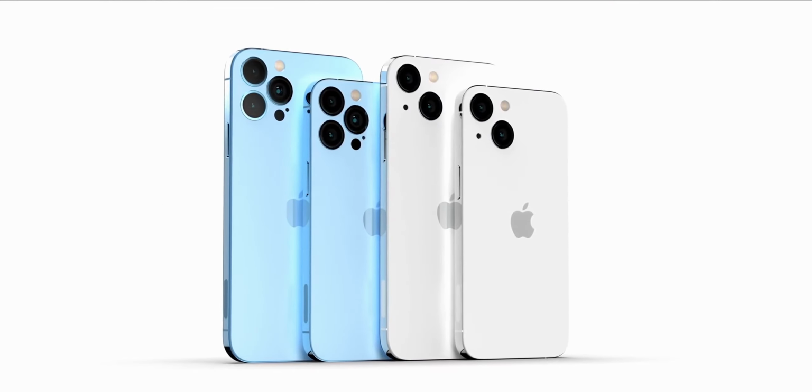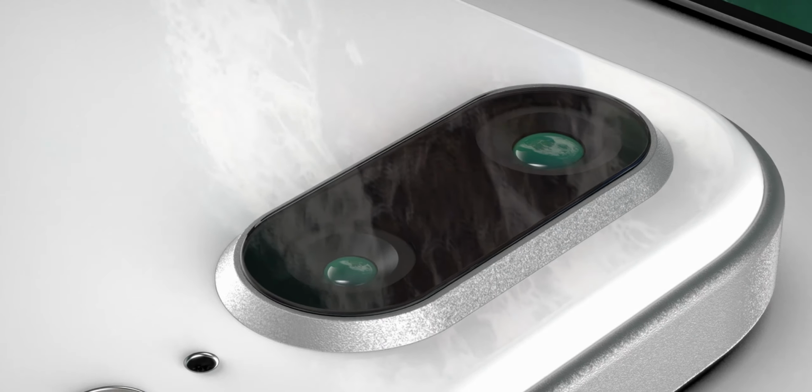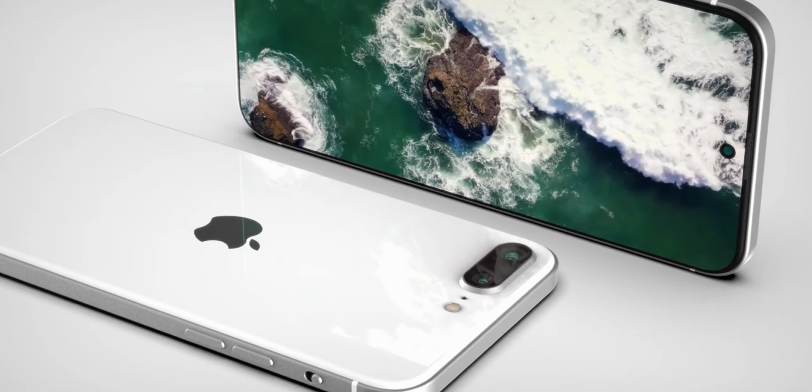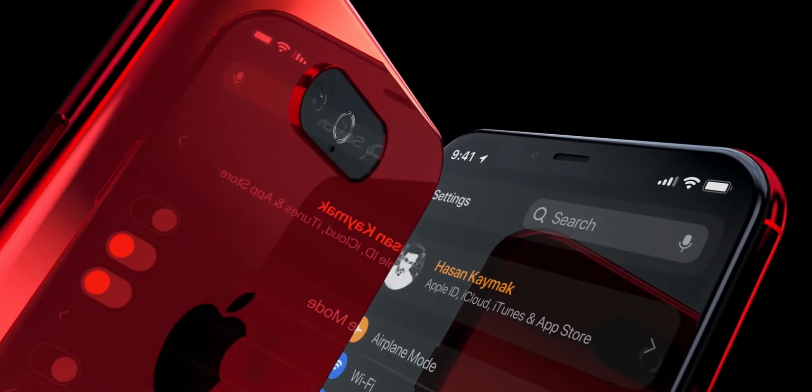I'm expecting a shake-up in the iPhone 14 range, as we reportedly see a standard iPhone 14 and iPhone 14 Pro come with a 6.1-inch display, and a possible iPhone 14 Plus and iPhone 14 Pro Max to sport a 6.7-inch display. So no more 5.4-inch mini.